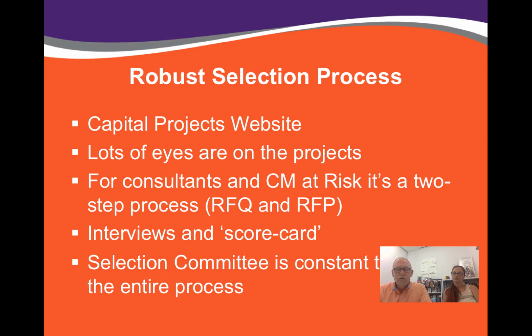We have a committee, which we'll discuss in a little bit more detail momentarily, that will shortlist from the RFQs to pick 3 or 4 to proceed to an interview process and a submission of a proposal, and that is what is called our RFP, or request for proposals.